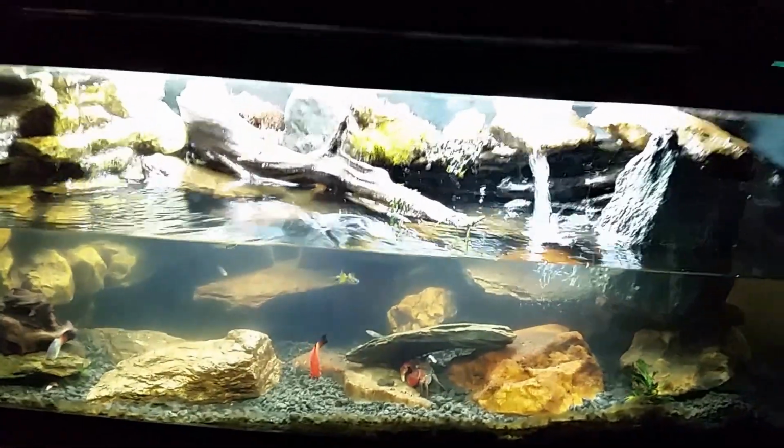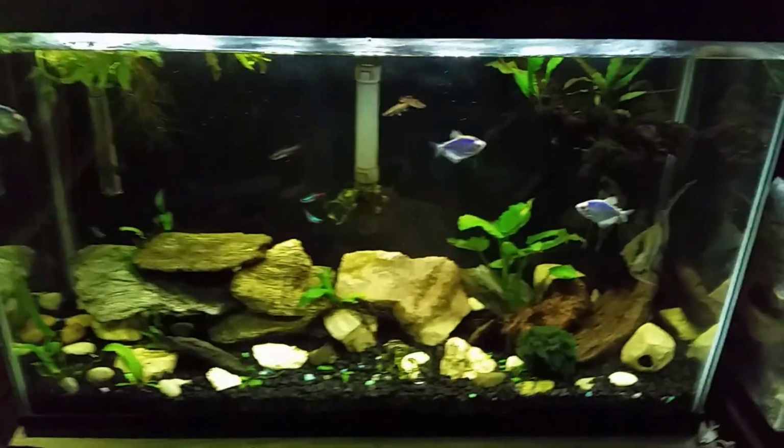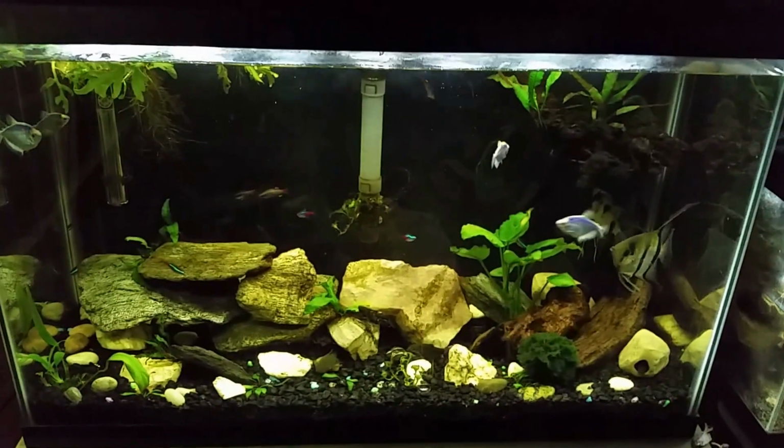At any rate, that's it. That's all the tanks in this room. I do have more upstairs, but those are never included in my Around the Worlds because they're not part of this world.